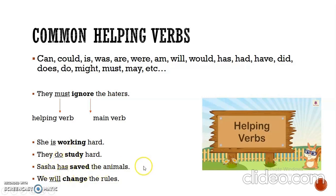Sasha has saved the animals. What has Sasha done? She has saved. So saved is the main verb, the most important verb. Has is the helping verb. We will change the rules. Future verb, right? Will change, future verb. So change is the main verb and will is the helping verb. Very easy. So the helping verbs always come before the main verb.